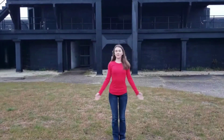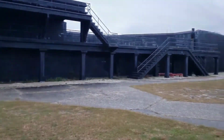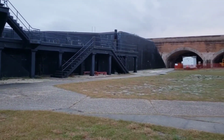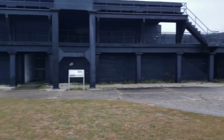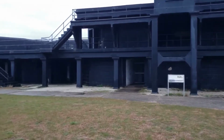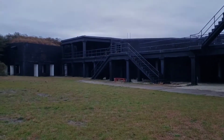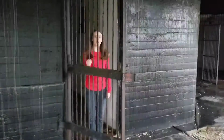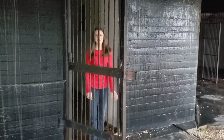This battery was built for new technologies, but became out of date before World War II. These rusted iron bars and the black color sure make this place creepy. Want to come inside?